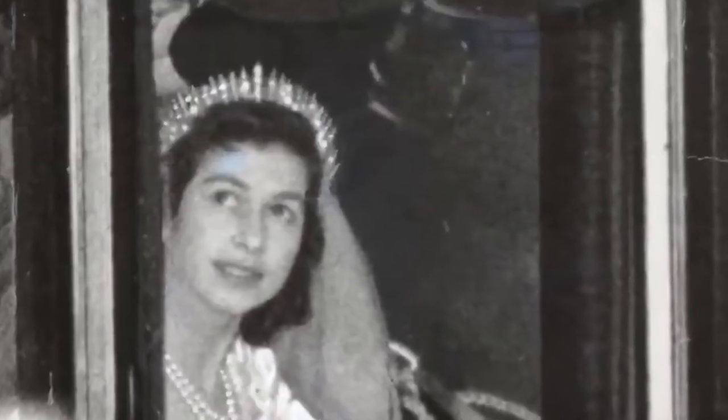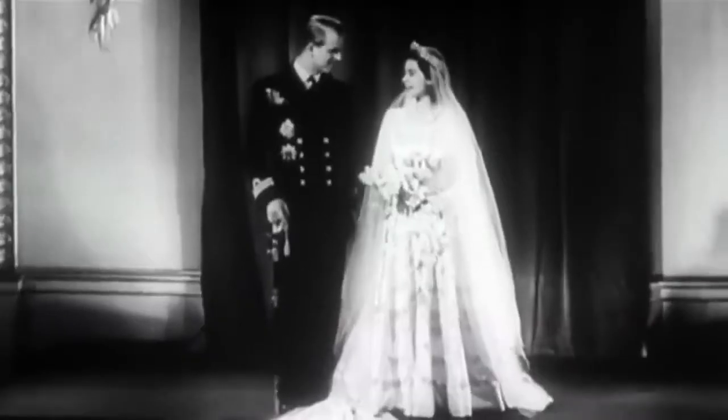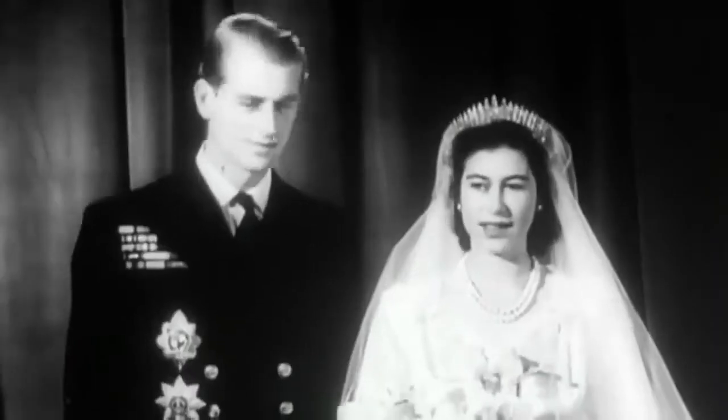On her wedding in 1947, the Queen wore the Queen Mary fringe tiara, given to her by her mother. There's actually a great story behind it, in that it snapped. It actually snapped on the morning of her wedding day, and a palace aide had to rush it to the jeweller to mend it and then rush it back.